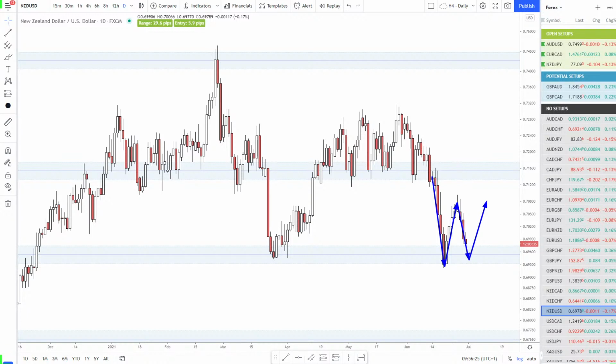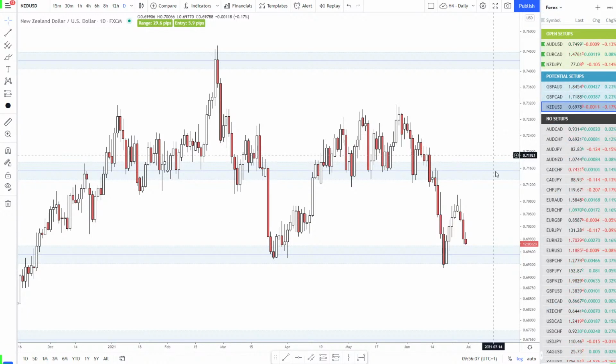So I'm going to keep a close eye on New Zealand USD also. But once again, similar to these, it's only now heading into support, so we got some time before this one would potentially trigger.